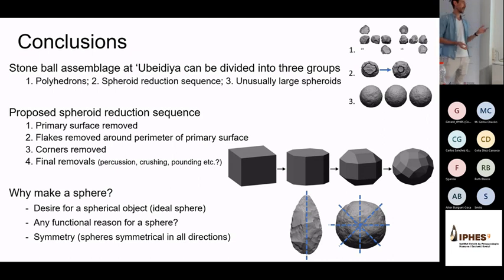And then lastly, the question is, why do they want to make a sphere? We think that they actually do desire this shape, this spherical ideal, like a Platonic ideal of a sphere. And so the question is, are there any functions that necessitate a sphere, or any functions that are improved by having a sphere? Your guess is as good as ours. There's a few maybe, but it's not abundantly clear which tasks really require a sphere rather than a rock. You can find plenty of pretty round rocks. So this helps us create the hypotheses for our experiments.